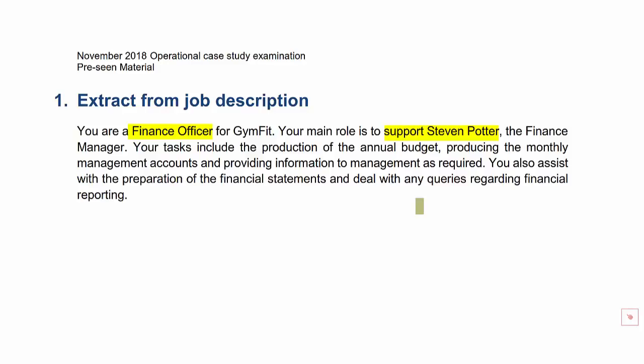Your tasks as a finance officer include the following: the production of the annual budget, producing monthly management accounts, and providing information to management as required. On top of that, you're expected to assist with the preparation of financial statements and deal with any queries coming up relating to financial reporting.